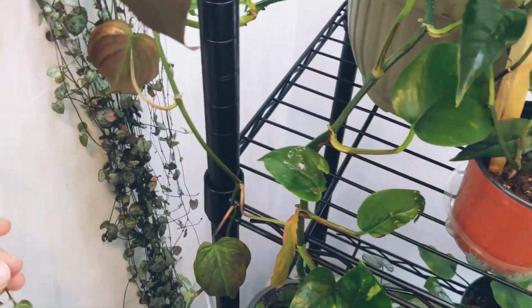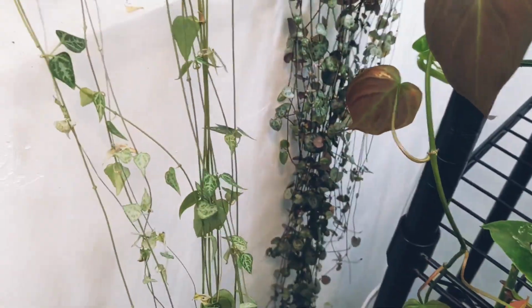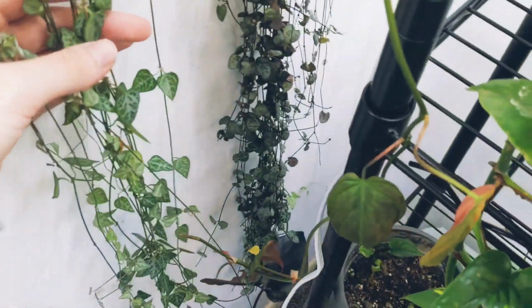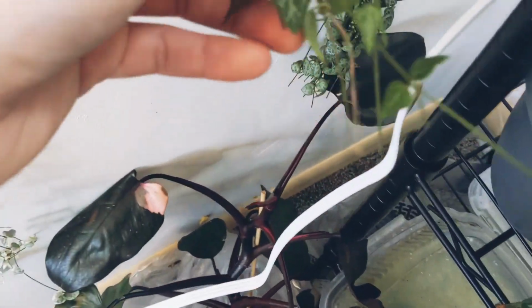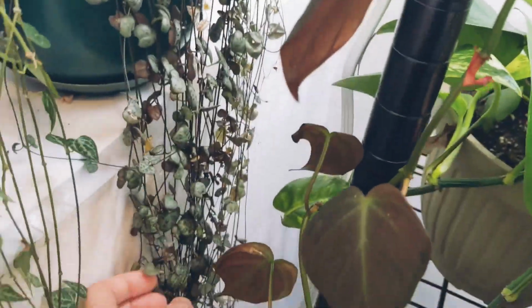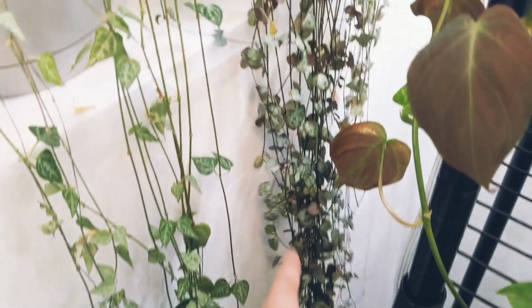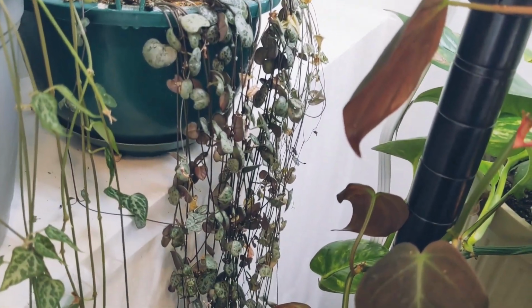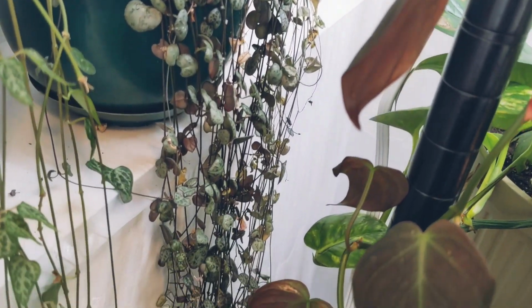This is my string of spades, also just recently chopped. It's doing very well indeed. Look at how big some of these leaves are too. Wowee. Or like these down here. Wowee. And then that's my regular string of hearts, and it's obviously doing well. I remember 2 or 3 years ago when I first got this plant, and it was one singular strand, and I almost killed it twice, and now look at it.